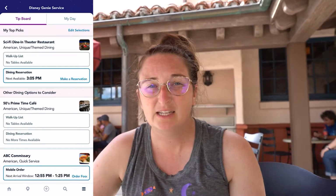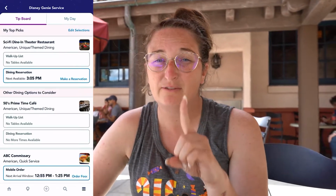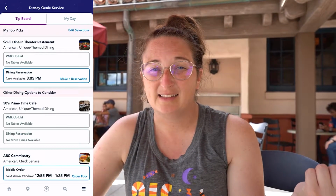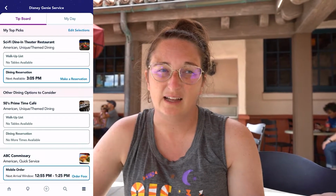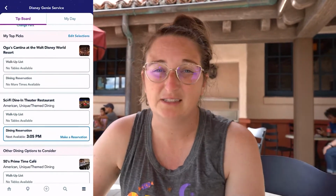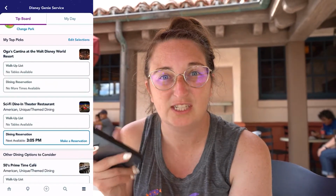But let's say you decide to get a Slinky Dog Genie Plus Lightning Lane reservation and you can't get it till 6 o'clock. Remember, you can only have one of those at a time, so you may have just paid $15 per person to ride Slinky Dog in the Lightning Lane, but you can't ride anything else in the Lightning Lane all day long. You'll have to stand in the standby lane because of the time. So just a few things to keep in mind as you plan for your Genie Plus.